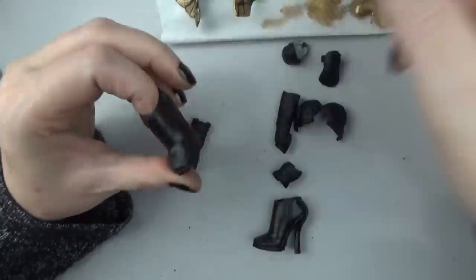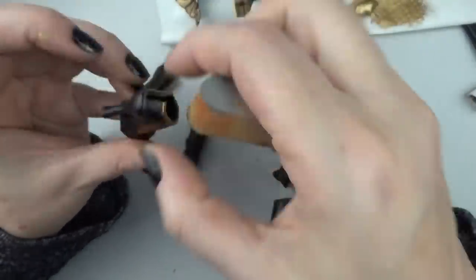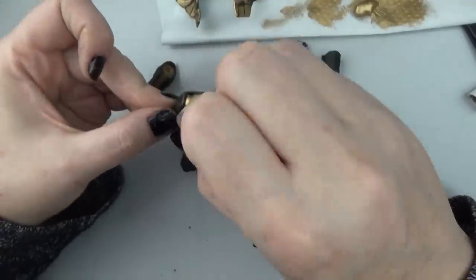I used some of the same similar paint for the silver parts of this, and then I'm just using some red craft paint for the detail here.